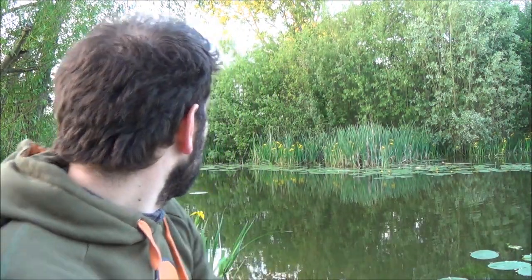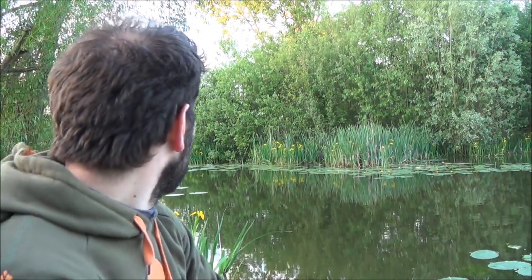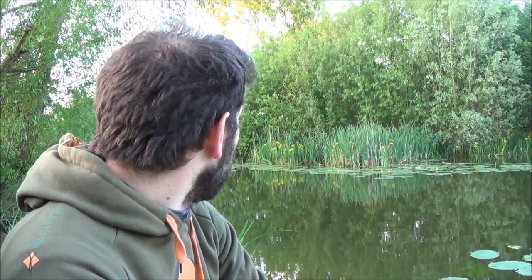Again, well, it's coming up to 9 o'clock. Been really tough going after them first few roach. I decided to move swims to this narrow channel you can see behind me. Put a feeder rod out on the edge of them reeds. And I've changed my centre pin to a waggler with fixed ball, so I can cast a bit better distance.